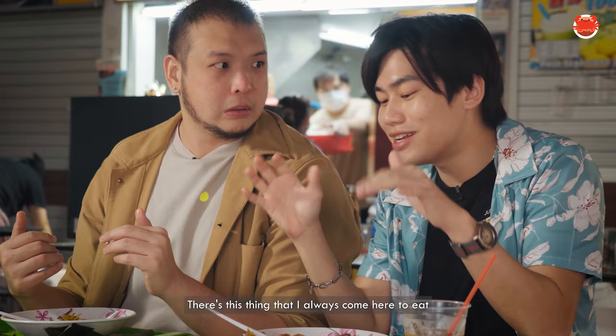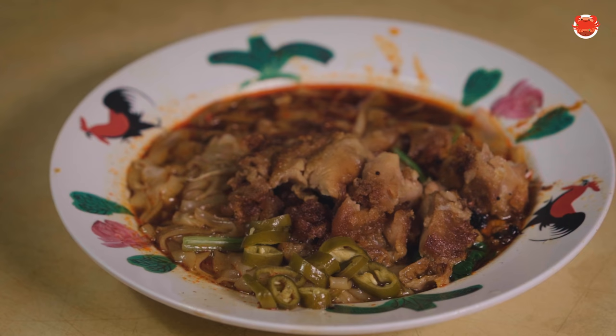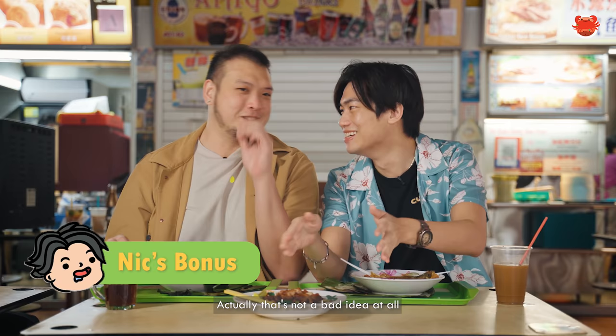All right. Actually, I got another hidden gem for you. What are you talking about? There's this thing, they always come here to eat more than this nasi lemak, actually. So if you're traveling all the way to Changi Village, I think you should really try this. Bro, this is an Ipoh chicken chop hot pot. Oh! Every time I come here, I order one plate of nasi lemak and one plate of this. Actually, that's not a bad idea. It's not a bad idea at all.